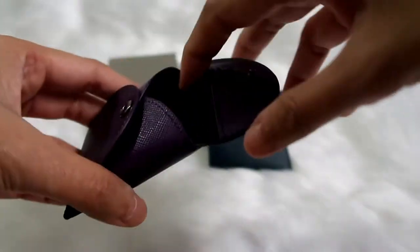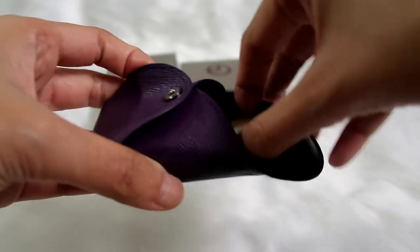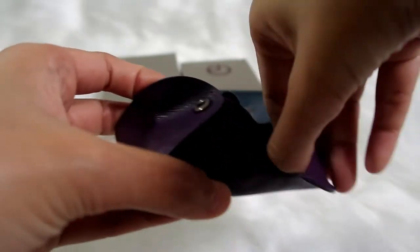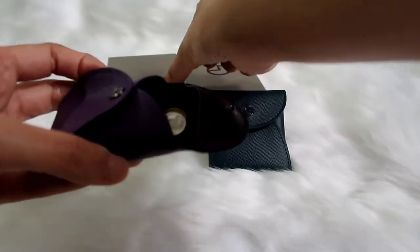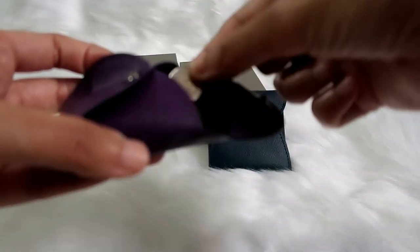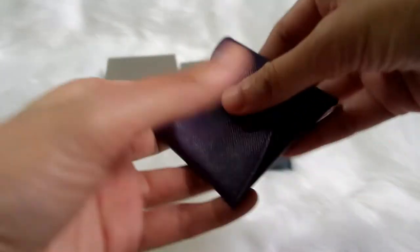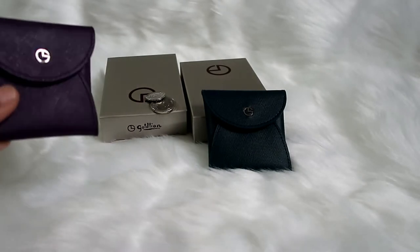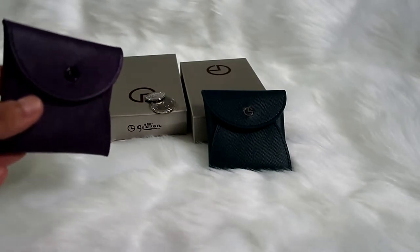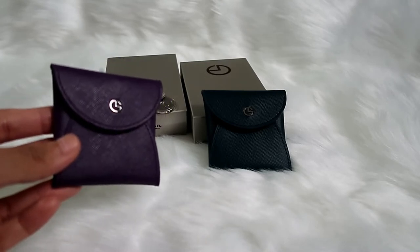For example, I need only 60 cents. So I need to check which one to give. Probably this 50 and this 10 cents. Right, so that's it, and then I put it back. So you see, I don't know if it's a big deal for you, but for me, it's really a big deal because it's very functional.